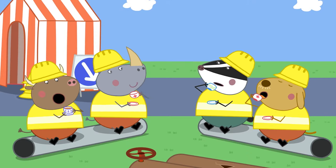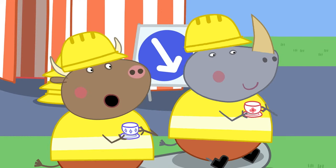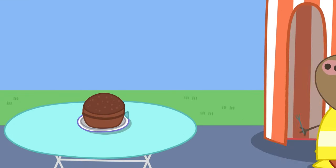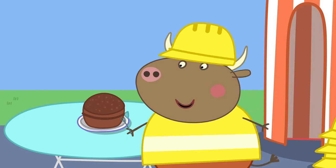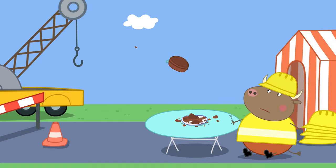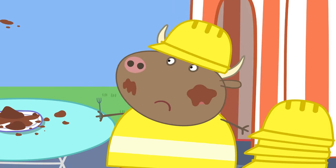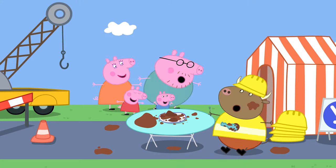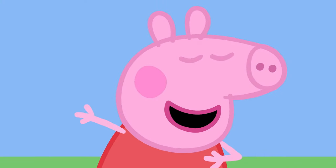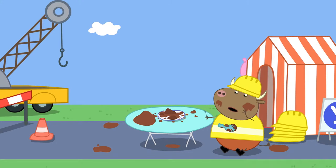Mr. Bull and his team are hard at work. All right, lads. Who wants a slice of cake? Mmm! Nothing better than a yummy, gooey, chocolatey... Whoa! The cake was really a balloon covered in icing. A balloon? In my cake? April Fools! Oh, good one, Peppa. Thank you, Mr. Bull. Bye. Now, where's my real cake gone?